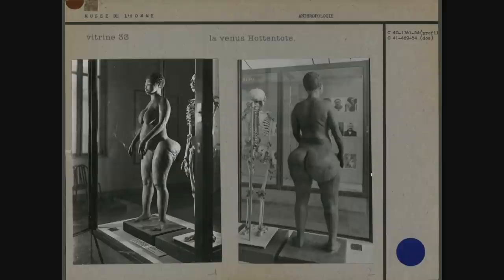Almost a quarter of a century ago, President Mitterrand met President Nelson Mandela, where he asked France to return the remains of the body of Mrs. Sarah Baartman, better known as the Hottentot Venus. The French president had no reason to refuse. But he also wasn't aware that under French law, museum pieces cannot be returned. And so it provoked reactions from conservationists and the administration.